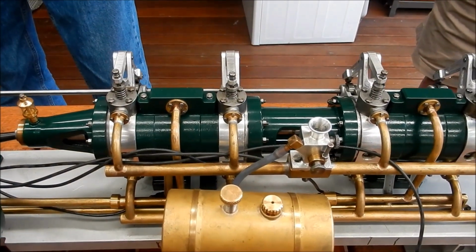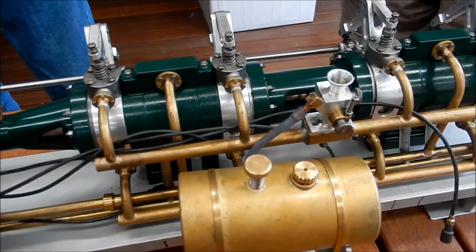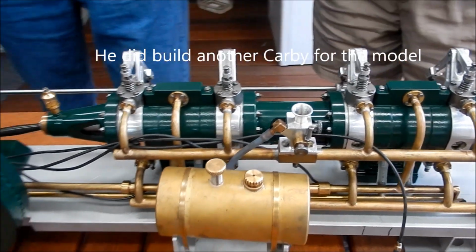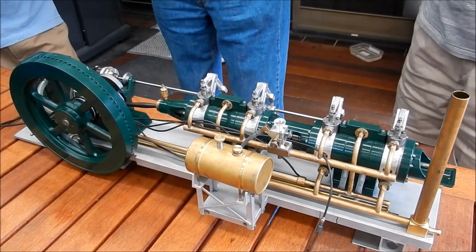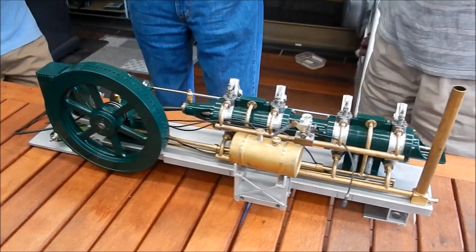Now, is that just a carby to get the thing running, John, or is that the permanent carby that you've got on there? Yes, that's him. It's sort of. I looked in the scrap box, when I had a spare one, I put it on and it worked. How many people have a spare carby in their scrap box? All the little model engines, like the quite complex ones, got carbies like that. Yeah, all of them.